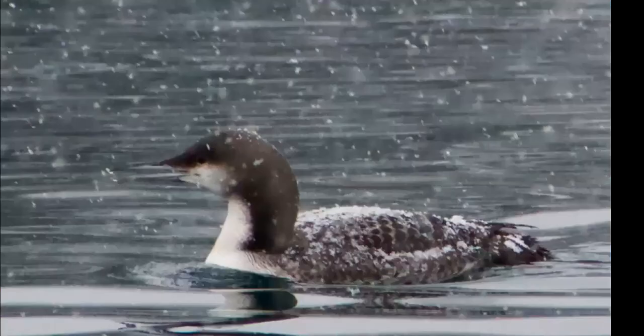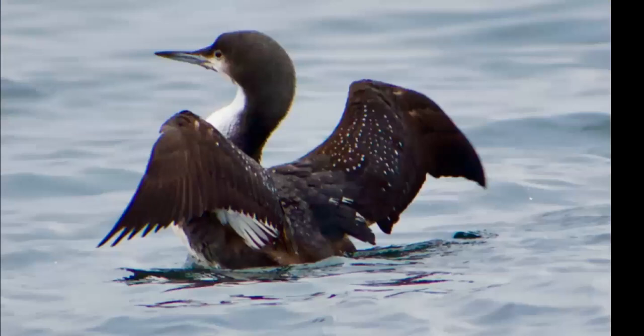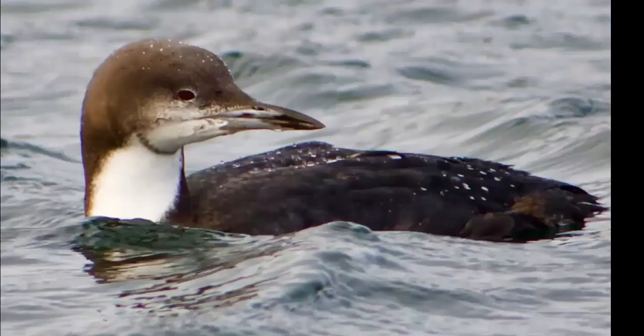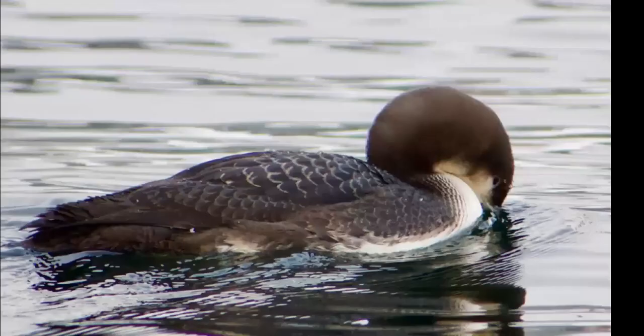Reading about them, the winter plumage can be everything from spots as they change. They have a very elaborate breeding plumage, but in the winter they're rather plain. Here you can see, as it's changing, it has kind of dots on its back. This one has almost an all black back. And then this one has an almost scale-like pattern.